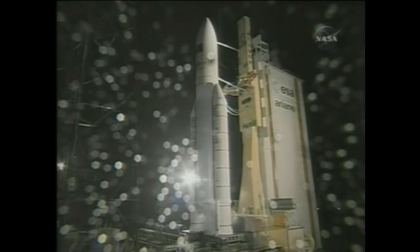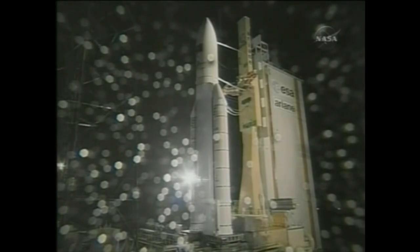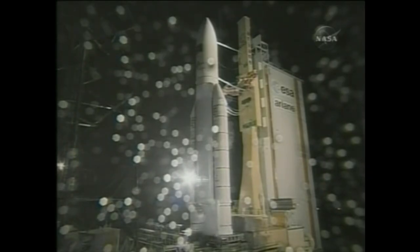Once the launch takes place, it will take about 9 minutes for the automated transfer vehicle to reach its preliminary orbit. The engine on the upper stage of the Ariane 5 will then fire for about 8 minutes to send the automated transfer vehicle into a highly elliptical orbit. That elliptical orbit will then enable the automated transfer vehicle to begin a 45-minute ballistic coast around to the other side of the Earth and over Australia at about 11:05 p.m.